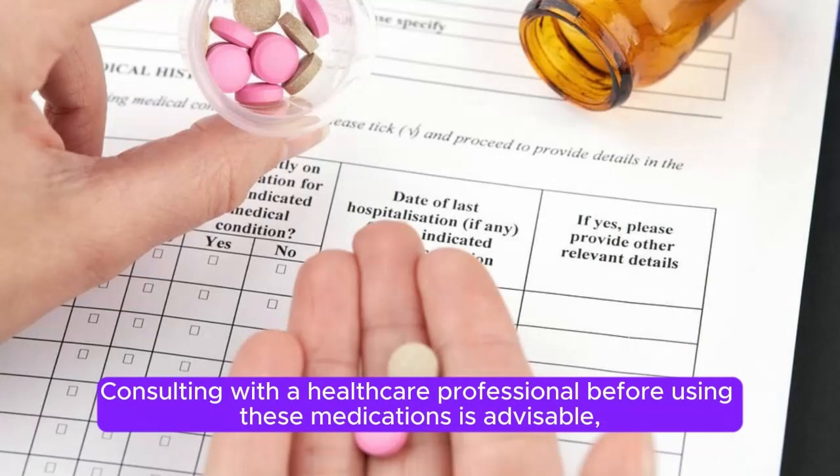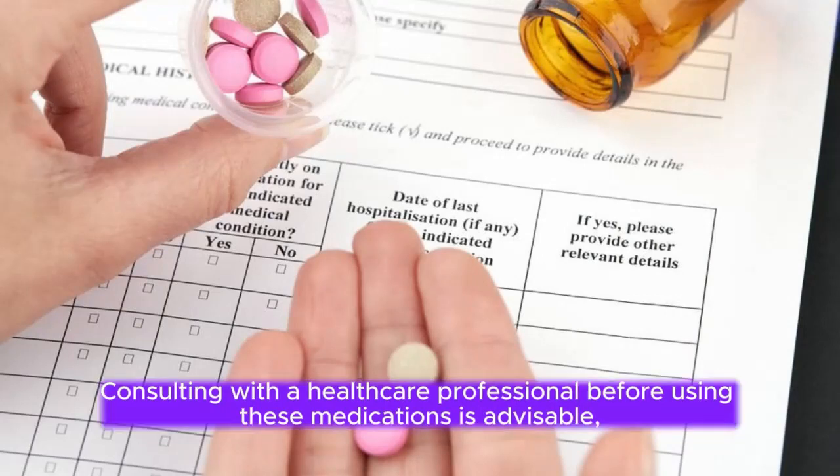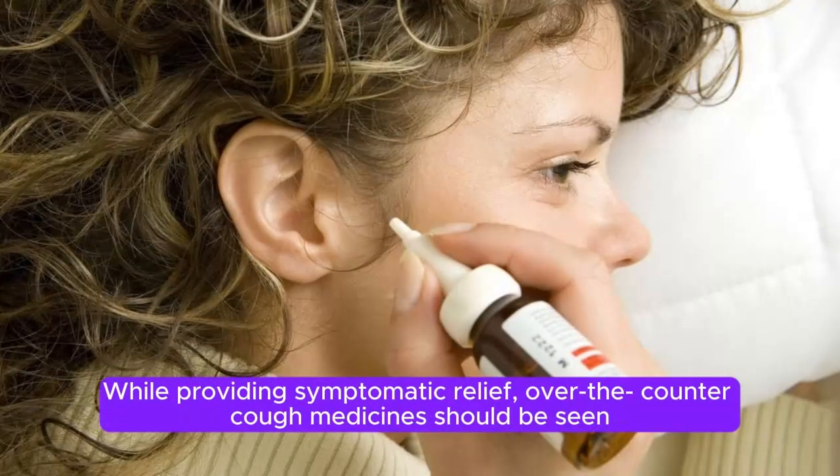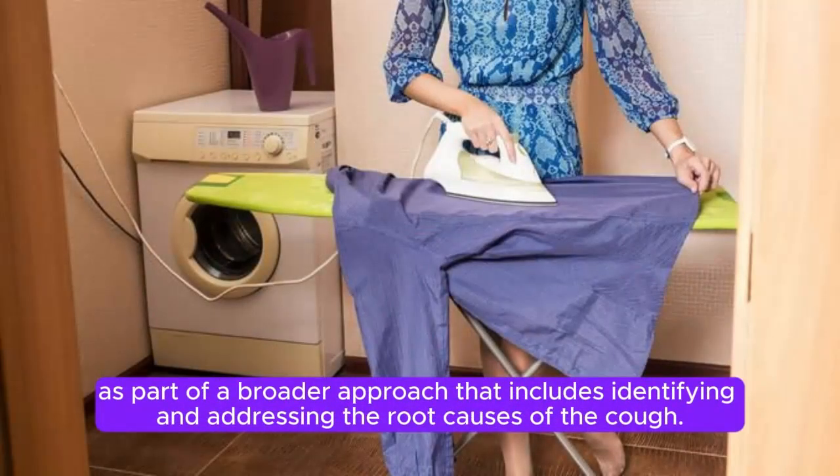Consulting with a healthcare professional before using these medications is advisable, especially for individuals with underlying health conditions or those taking other medications. While providing symptomatic relief, over-the-counter cough medicines should be seen as part of a broader approach that includes identifying and addressing the root causes of the cough.